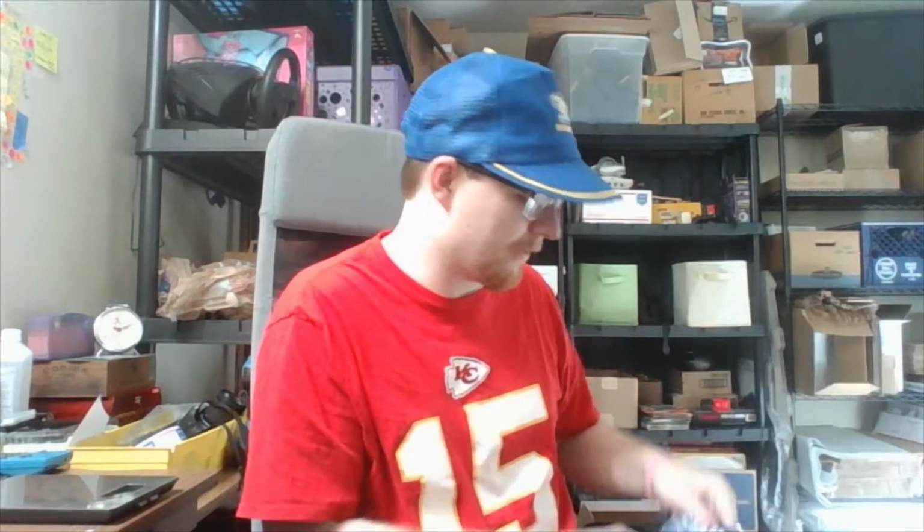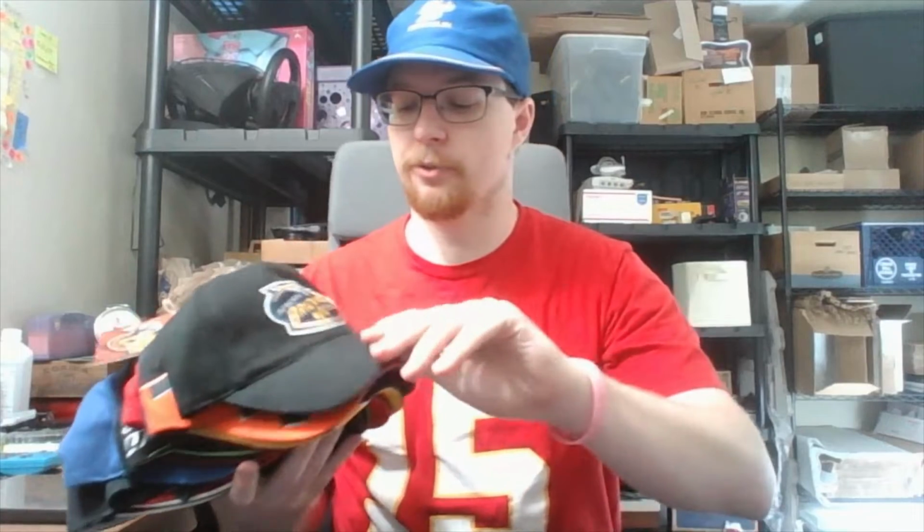2003, the Honda Hoosier Twin 50 some racing thing. And Yamaha Racing visor. Let's grab some more. Then I have a bunch of these NASCAR hats in here too.